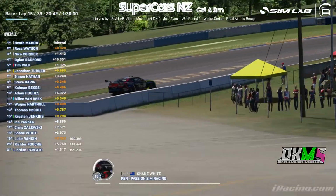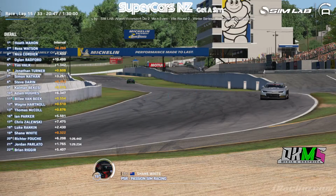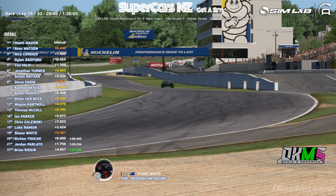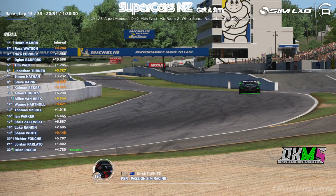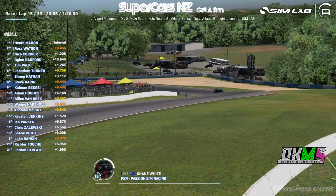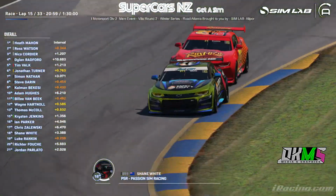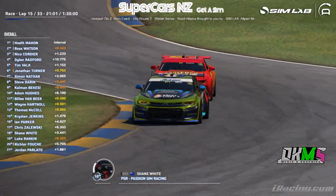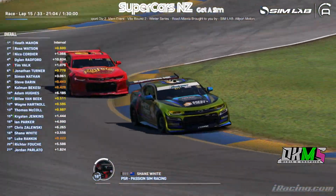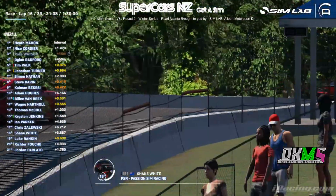Yeah, that's the one. Shane White bringing it out. Turn one, quite a way back. So Shane had cold tyres. Luke was leaping up on him then.